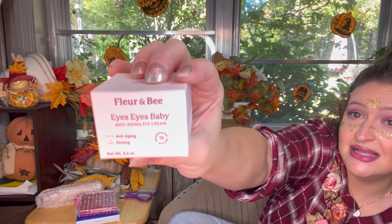Let's see what this one is. This is FLEUR B Eyes Baby Anti-Aging Eye Cream. Eyes Baby. I'm getting a lot of that kind of stuff later. Let's see. This rich eye cream will awaken your eye area by helping to firm your skin and reduce the appearance of dark circles, wrinkles, and puffiness. The MSRP on this is $26.